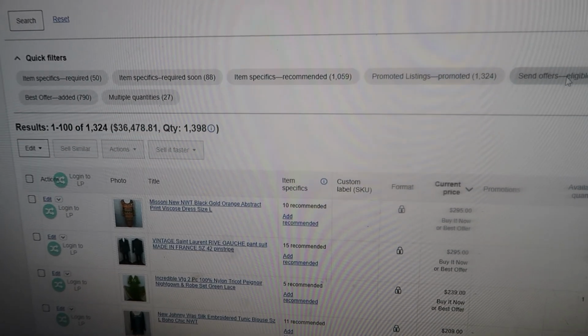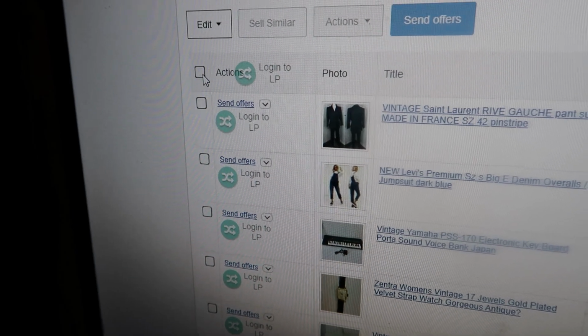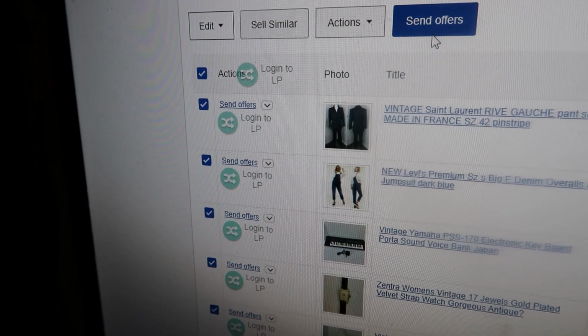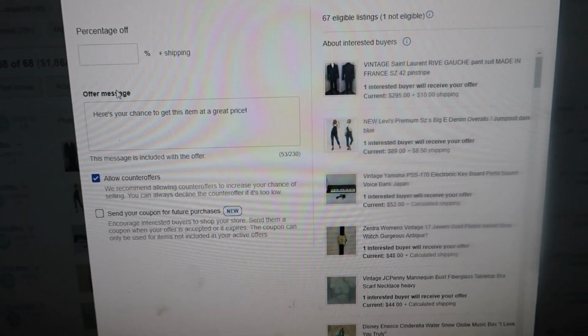Another great habit to get into as a successful reseller would be to send offers daily. In your active listings, you can sort by send offers eligible, and it looks like I can send offers on 68 items currently. So let's pull up those 68 items. I can select everything with one click, and then I can send offers. This brings up the ability to send out bulk offers. If you're not aware of this, then you may be leaving some sales on the table.